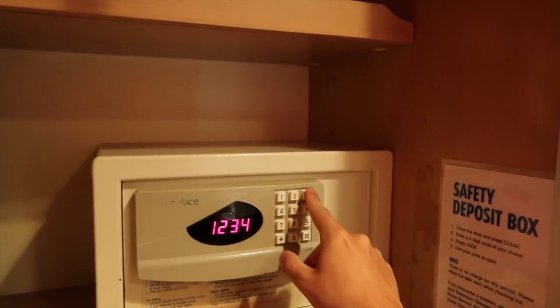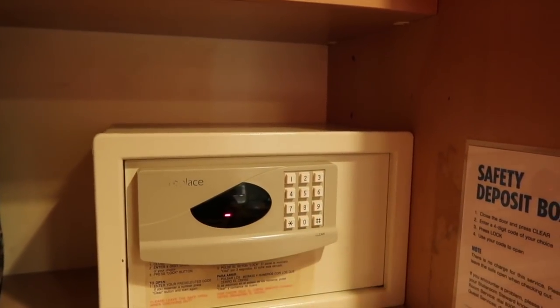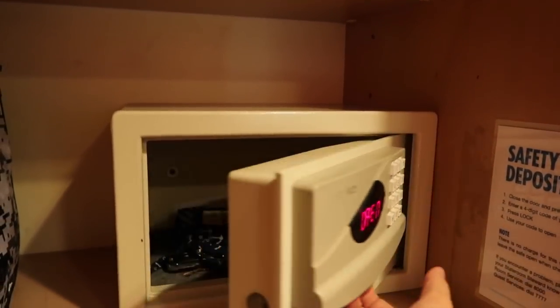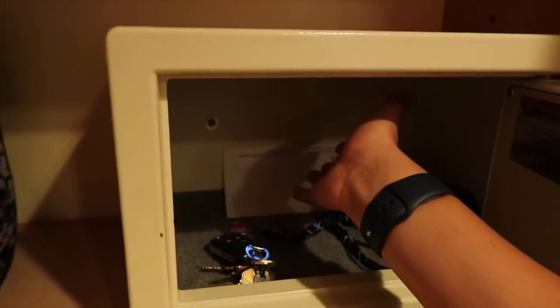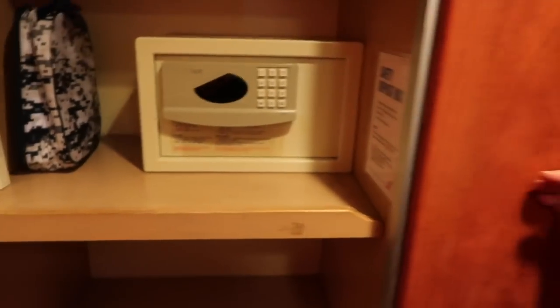And then to unlock it, you just put in that same code. Oh wait, let me let it think. You put in that same code, and it is unlocked. There you go. Now we've just thrown in there a wallet and our car keys, because we definitely don't need those. So that is the closet situation here.